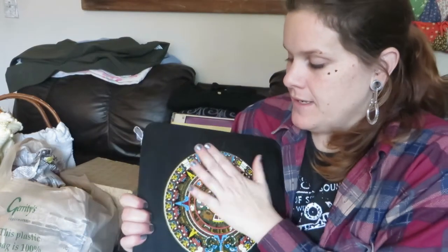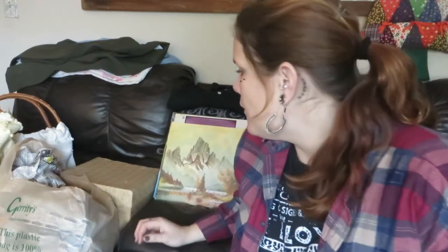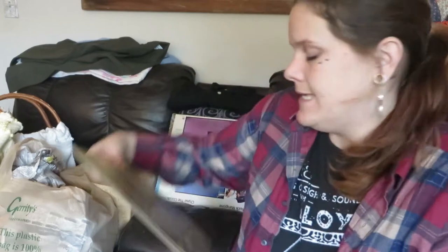My mom used to have one of these, like a stone one hung up. It was like a jade stone one hung up in our house for a really long time when we were kids. So I have fond memories of that.